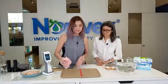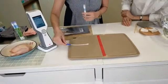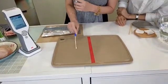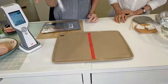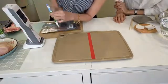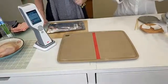I'm going to clean it the same amount of times, 5 times. 1, 2, 3, 4, 5. So I'll clean it with this cloth, and I'm going to do a test on this side where I cleaned with the cloth. Oops. Done. Yep, let's see the results.